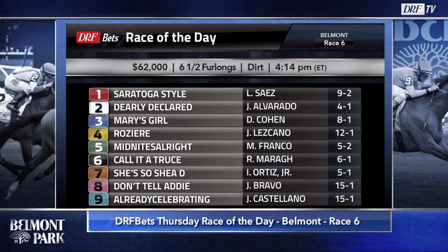The number 7 is She's So Shady. This is a first-time starter trained by Jason Servis, a daughter of first crop sire Central Banker. This one worked in 10-1 before that, selling for $47,000 in June. I didn't find a ton of pedigree here. I think the Central Bankers can be useful, especially precocious. 2 for 19 thus far with first-time starters.